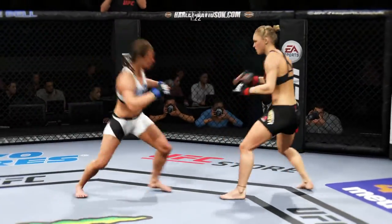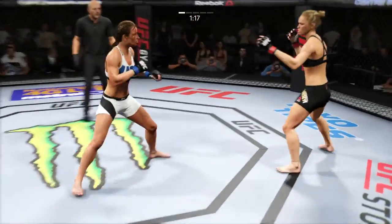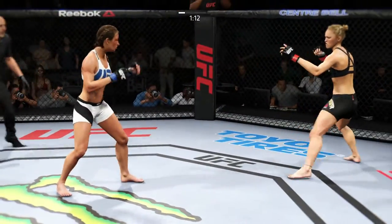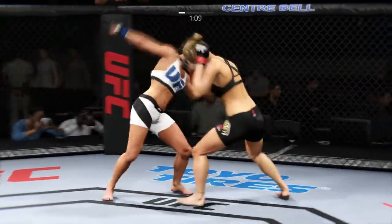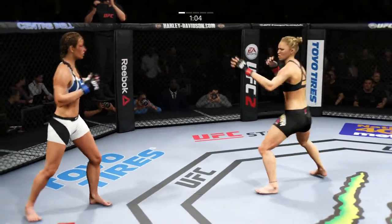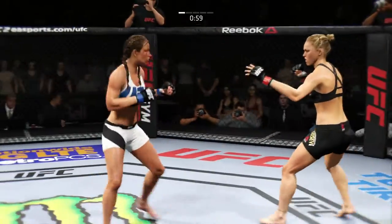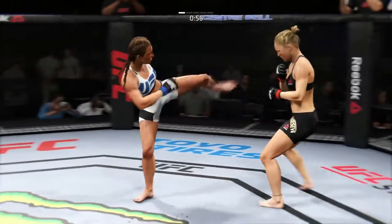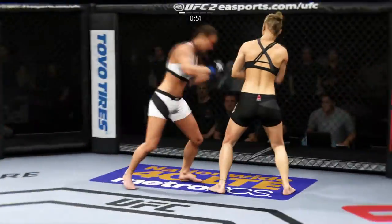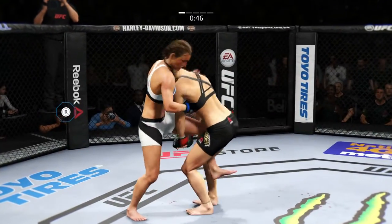Oh! Tate with the kick to the body. Nice front kick. Good jab. Tate with a punch that connects. Man, you can see the damage that's been done. Her left eye starting to close up. Very nice leg kick by Tate. Joe, she's really staying busy on her feet.